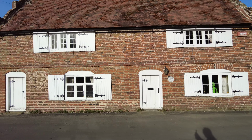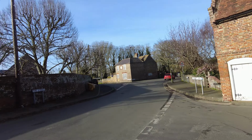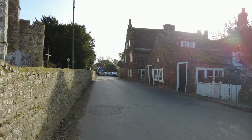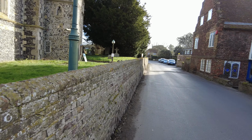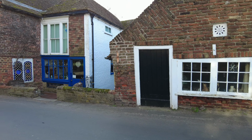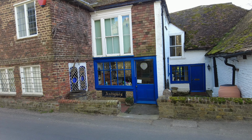Today we're actually in St Nicholas at Wade, which isn't too far from Herne Bay, and I thought it was a lovely little village. Sorry about that, there's a lorry, but yeah, a lovely little village which I happened upon. So a beautiful church and a lovely little building.